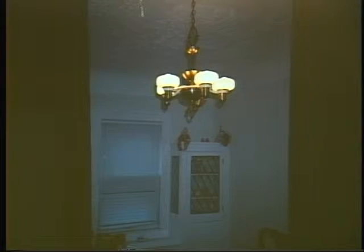Fantastic light fixtures, built-in leaded glass cabinets, china cabinets with storage underneath. Again, this is a different unit, but the similar concept. Closets with a built-in mirror, just very convenient, making use of the space. This has got some wonderful wainscoting. Again, the built-in china cabinets.